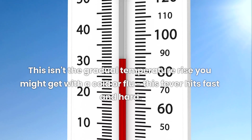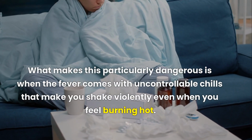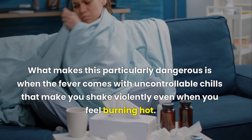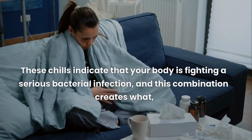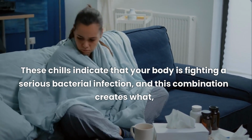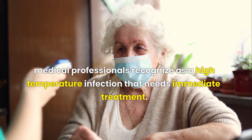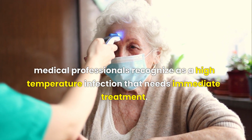This fever hits fast and hard. What makes this particularly dangerous is when the fever comes with uncontrollable chills that make you shake violently even when you feel burning hot. These chills indicate that your body is fighting a serious bacterial infection, and this combination creates what medical professionals recognize as a high-temperature infection that needs immediate treatment.